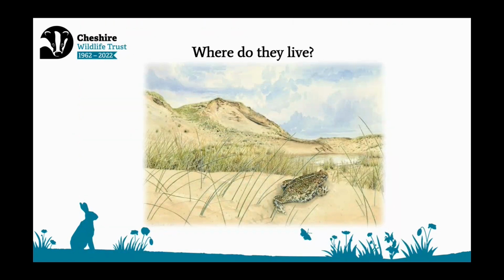So we've had a little chat about the breeding cycle of these toads. So now let's take a little look at where they like to live. So these toads need several key things in their environment. They need bare sand that they can burrow in, hide away and stay safe, and also those nice muddy areas to bury into during the winter.